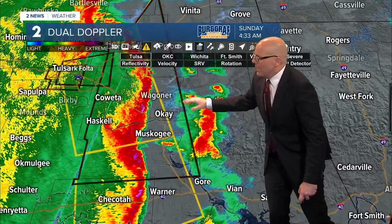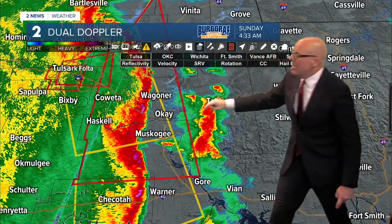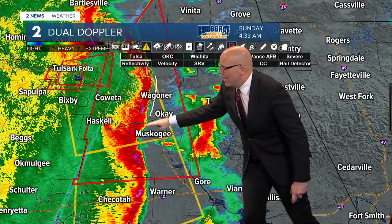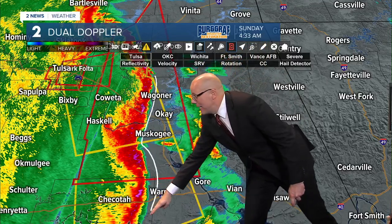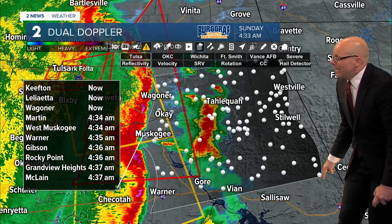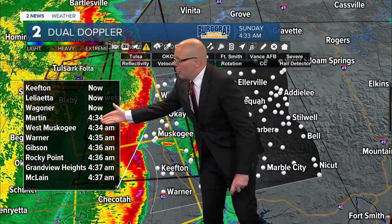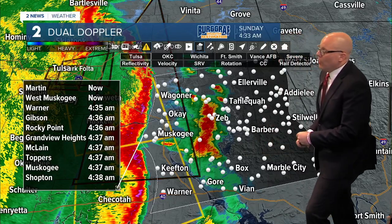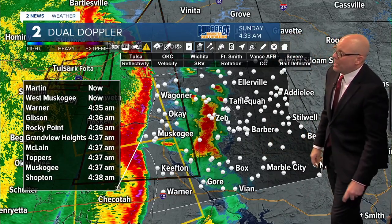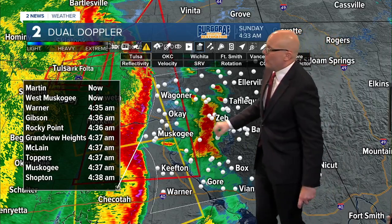Let's go here and track now farther to the south, around Wagner down to around Muskogee. So we'll go here: Wagner County, Muskogee County, back down here. Also, as we move this off to the east, this is going to affect Cherokee County, eventually into parts of Sequoyah County and Adair County. So West Muskogee, 434, Warner at about 435, McLean 437, Muskogee at about 437.